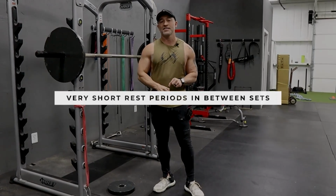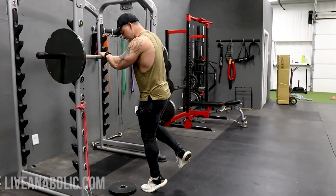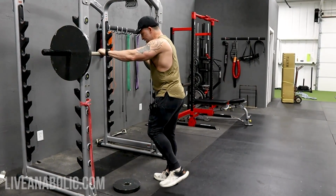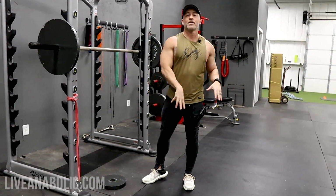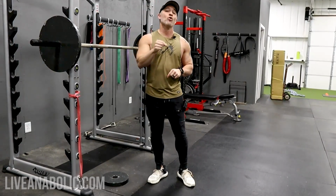So we're talking 30 seconds, all right? If you're doing these, you're going to go right, straight into your left, no rest after that because it's already rested long enough. Straight back to your right, straight back to your left, and then you're going to do 3 sets, all right? 3 sets of this first exercise. Once you're done there, we're going to do ankle hops.